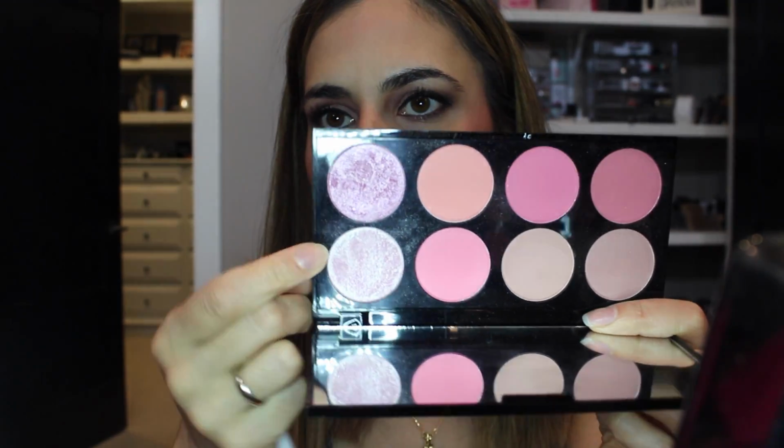Let's go ahead and use the light shade in the palette and put that in the inner corner. I do like this better as an inner corner highlight. And you can go ahead and apply your mascara.